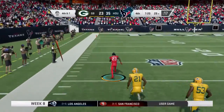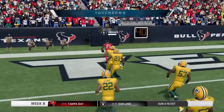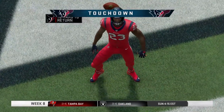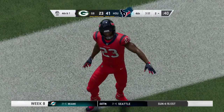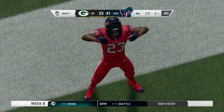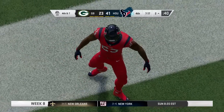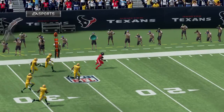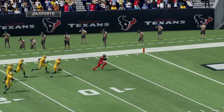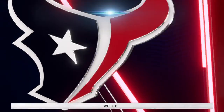And now nothing but green ahead of him. 20. Touchdown, Houston. Mark that down as a punt return of 78 yards. And the Texans push further out in front. When you've got a guy that fast back there to receive punts, that's a nightmare for the guy game planning, the special teams coach, but it's also a nightmare for the punter. Sometimes they get so nervous that they hit the ball and kick it right to him.